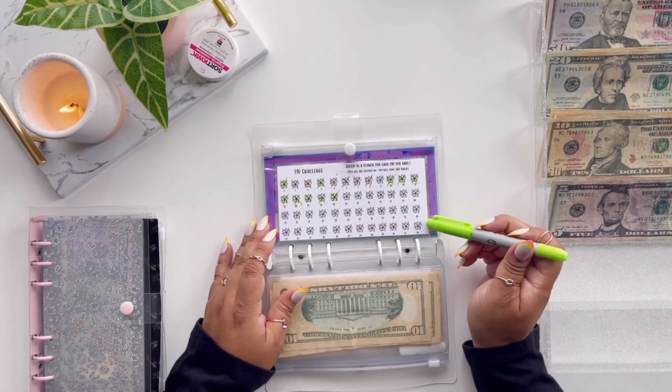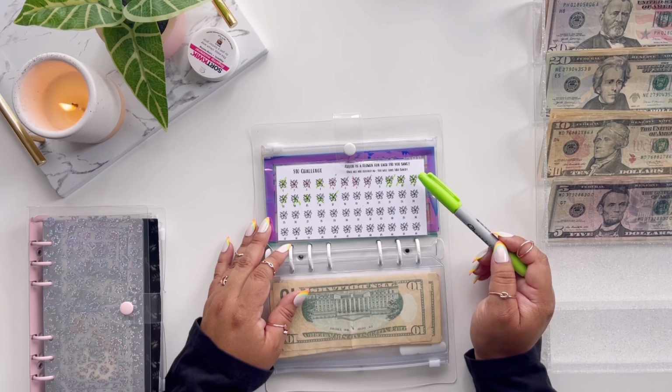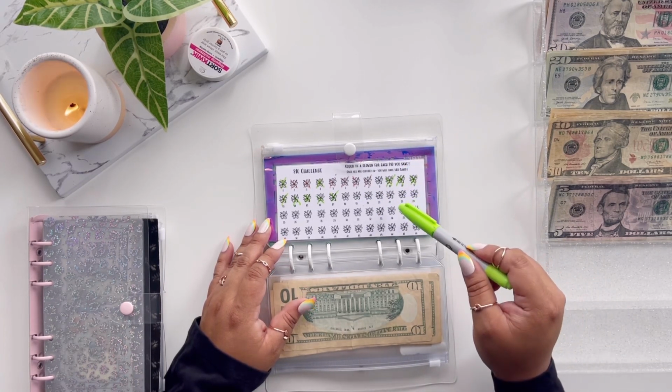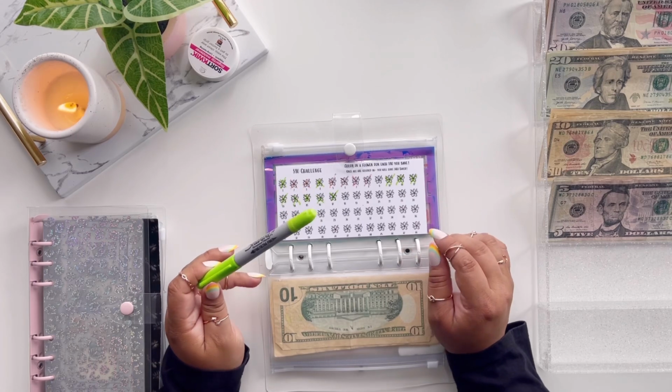At the end of this, there's 48 flowers, which means $480 will have been saved. This has been happening for over a year, which you can see here clearly. There's definitely some weeks I do not have 10. So if this is the first video you ever watch, I don't have 10s very often. I have 1s pretty often, 5s sometimes, and 10s rarely.